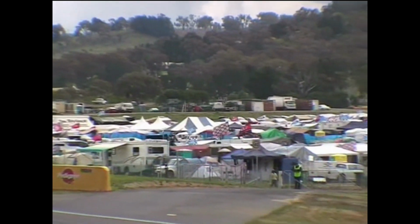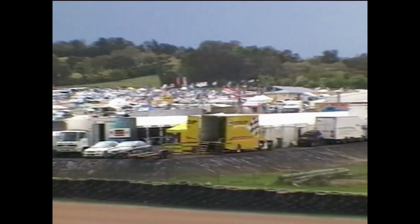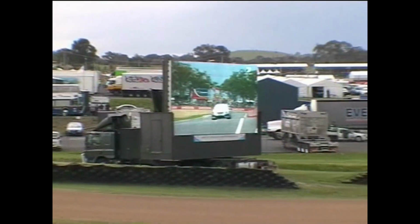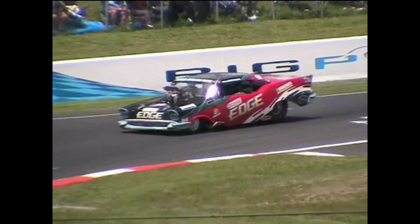This is where we're camped. This is the paddock camping area. Pretty good view. We're right next to Caltex Chase. It was excellent. Here we go for Victor Bray and some burnout material.